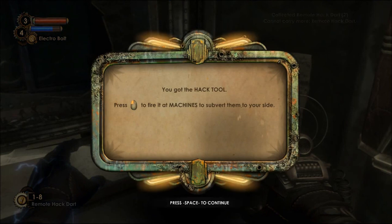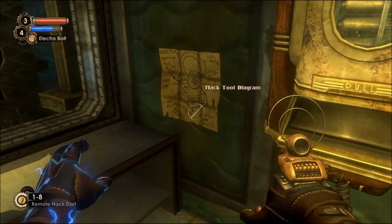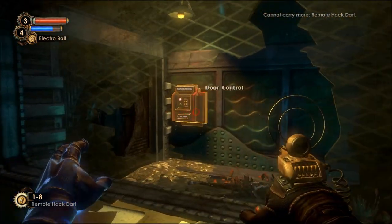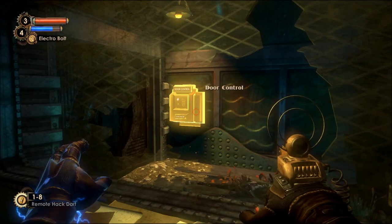You got the hack tool. Press left mouse to fire it at machines to subvert them to your side. And it had two darts in it, and it told me I couldn't carry anymore. So there we go. And there's our first hack, the door control.